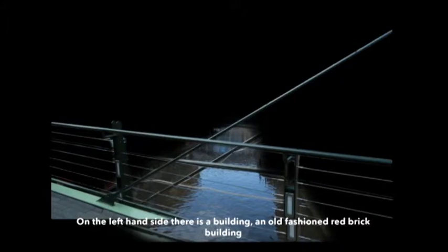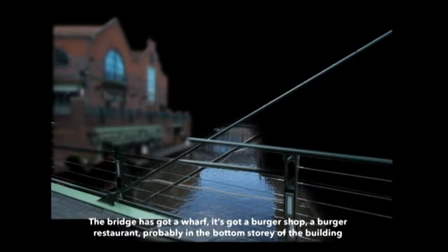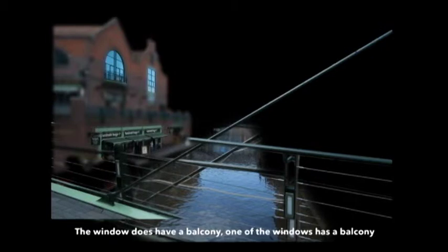On the left-hand side there is a building. It's an old-fashioned red brick building, which has got a wharf. It's got a burger restaurant probably, in the bottom story of the building, and then on the second story, we can see two big windows and some, well, it must be a walkway. There are some barriers there which aren't balconies. One of the windows does have a balcony.